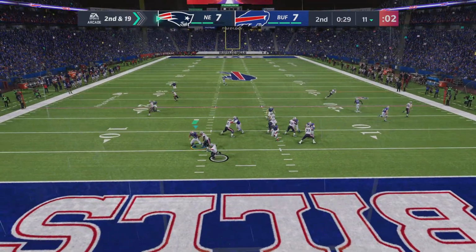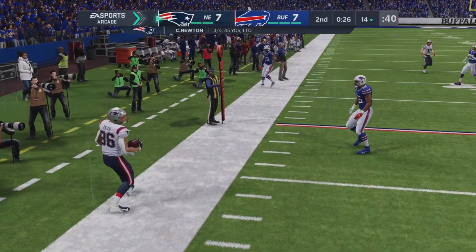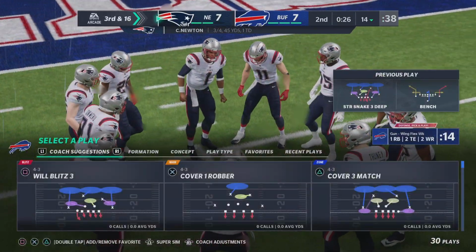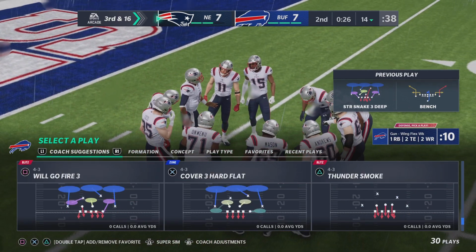Throwing on 2nd and long. Newton. And that's complete to the tight end, Devin Asiasi. And he'll be out of bounds right around the 14. 4 yards on the completion, and it sets up a third down.